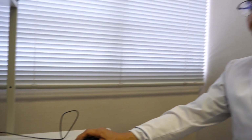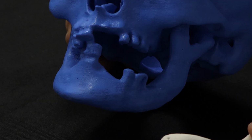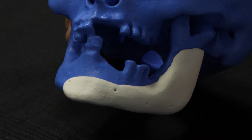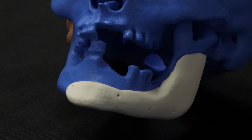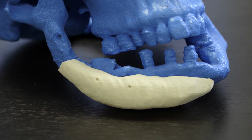Dr. Tsuyoshi Takato is a specialist in reconstructive surgery. He took part in the development of the new technology. The 3D printer produces such a precise fit that we can attach the graft using just 2 stitches. That makes the whole process very swift to perform. But what patients like best about it is that when it's finished, their body will look exactly as it did before.